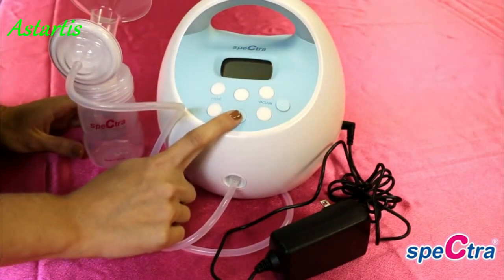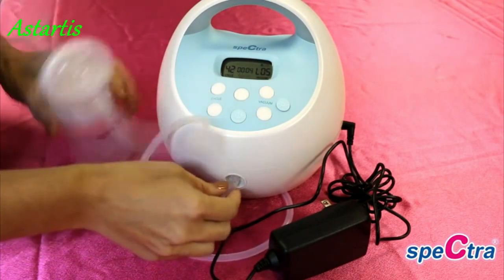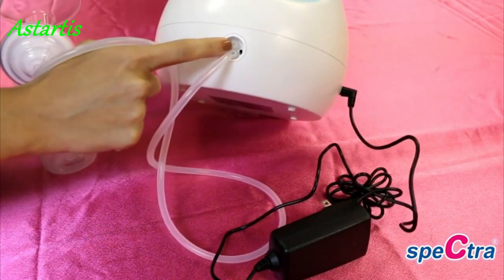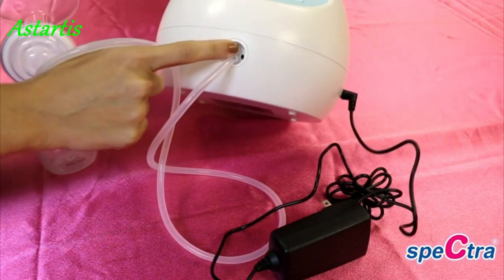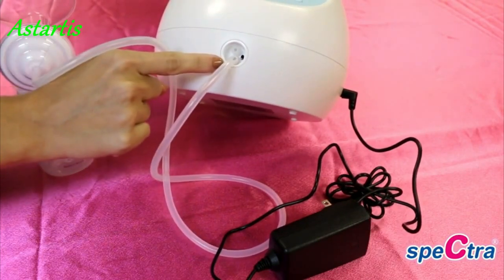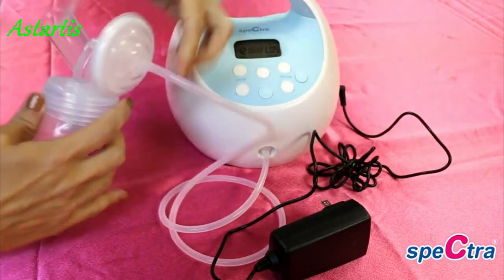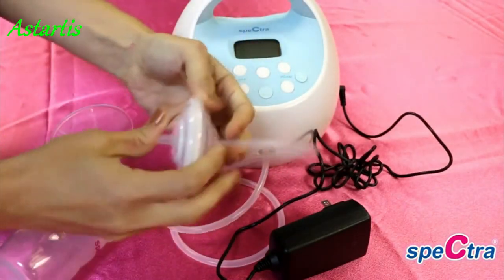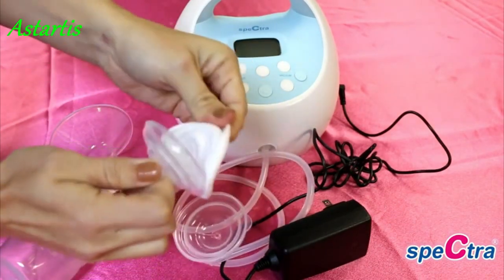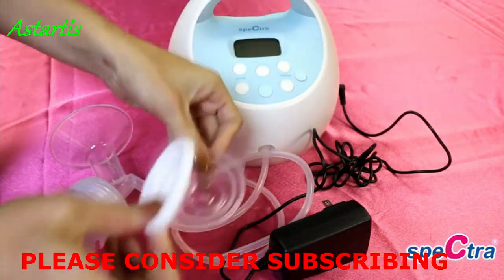If your pump does turn on but has no suction, you will want to make sure that your tubes are completely attached onto the ports, and for single pumping, your air cap is completely covering the second hole, or if you're double pumping, that both tubes are securely pressed onto the ports. You will then want to make sure that your backflow protector is assembled correctly. You will want to make sure that there's no tears in the valve membrane.